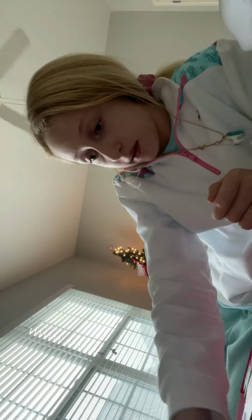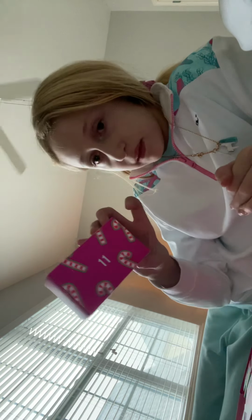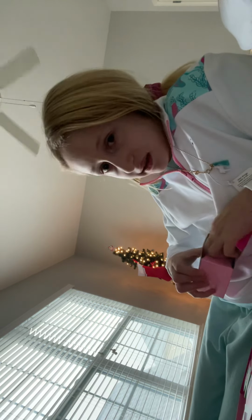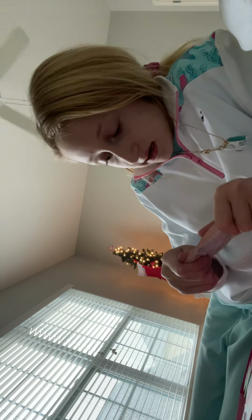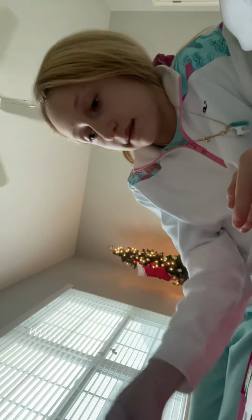It's like a carrier. 10, 11 is, I think, the biggest one. Maybe the medium size. They're all pretty normal sized. Looks like a coconut face mask. And I was correct. This is a coconut face mask.